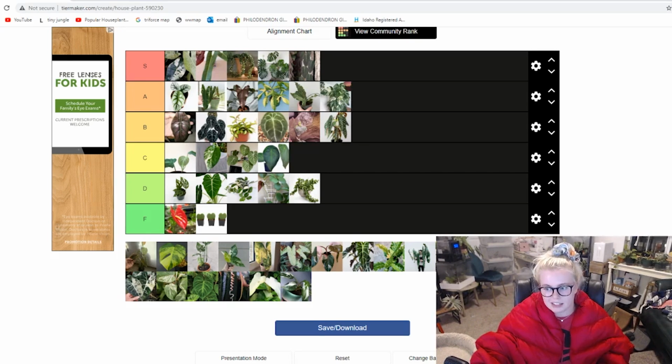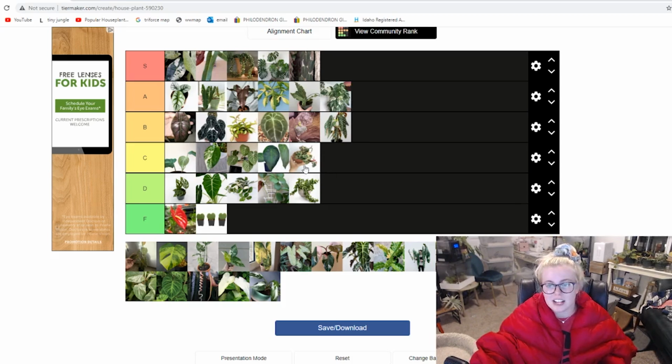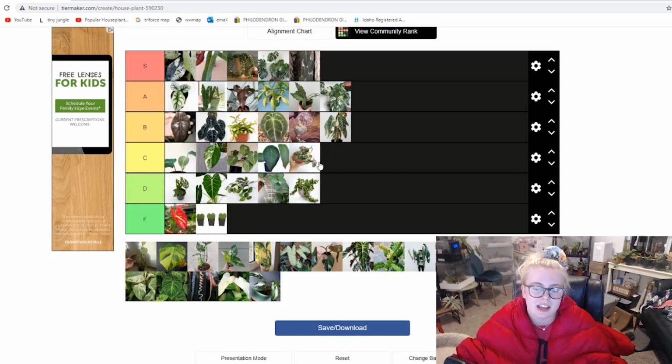And then while we're at it, let's do the Hoya Carnosa Crimson Queen compacta in C tier, because same thing, it's very expensive. These are selling now for like $150, which, excuse me, these were like $10-15 a couple months ago. I think there's just a shortage, but they're super duper pretty. I sold one for $35 today. My problem with them is how slow they grow.